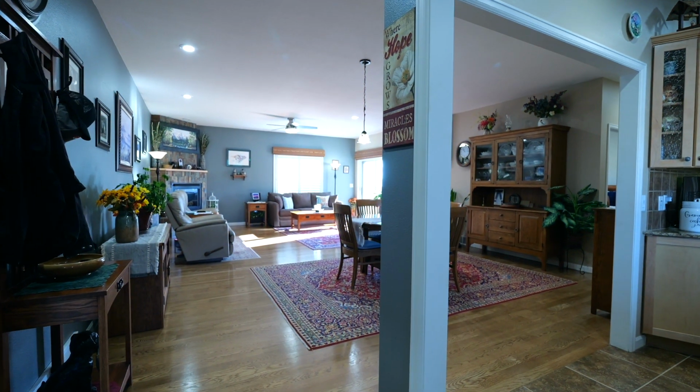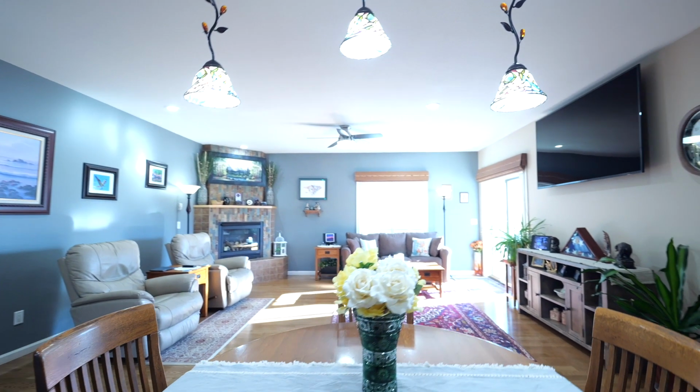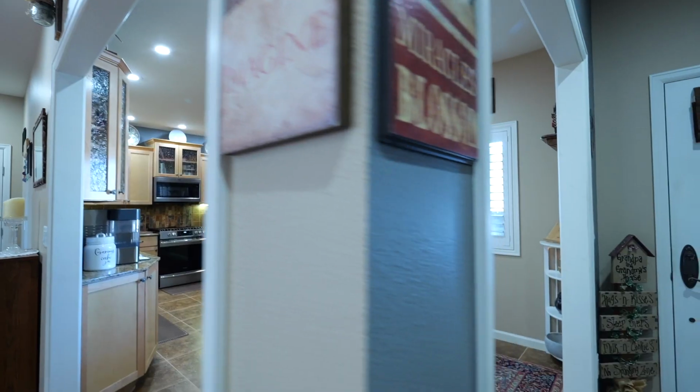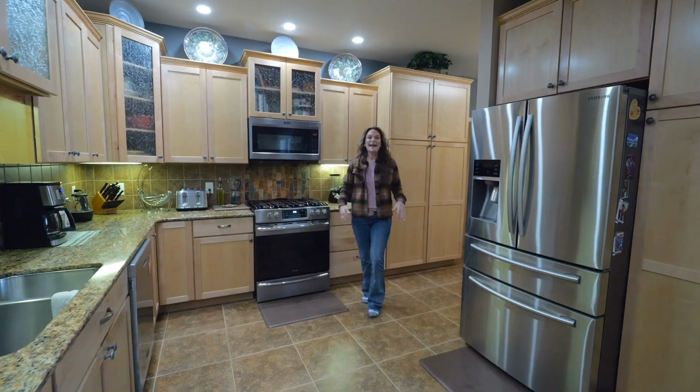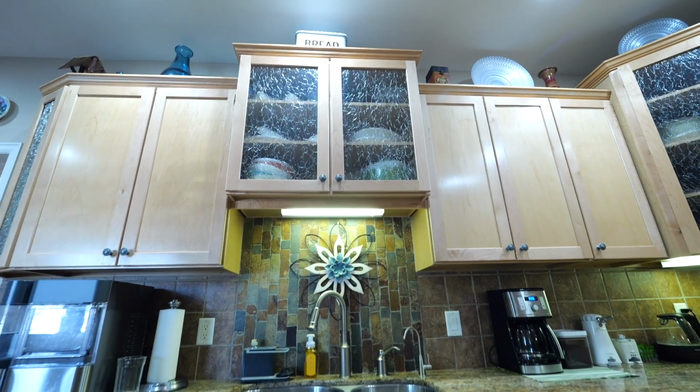Step inside and be greeted by a bright and light home with an open floor plan. Your eyes will immediately be drawn to the absolutely stunning refinished hardwood floors. The formal dining room and eat-in kitchen are perfect for entertaining guests. And speaking of the kitchen, just look how gorgeous and functional it is.